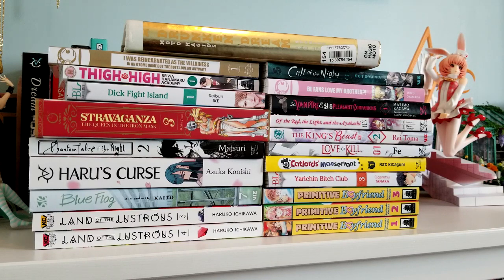Under that we have Thigh High, Riwa Hanamura Academy. This manga was honestly mostly just a fan service manga. It was like a fan service gag manga where they decided to take all of the classic high school girl tropes and just flip it to be guys. Like, everything under the sun. It was just like, instead of girls doing this, let's have guys, which was honestly kind of weird to see, but also kind of fun to see.